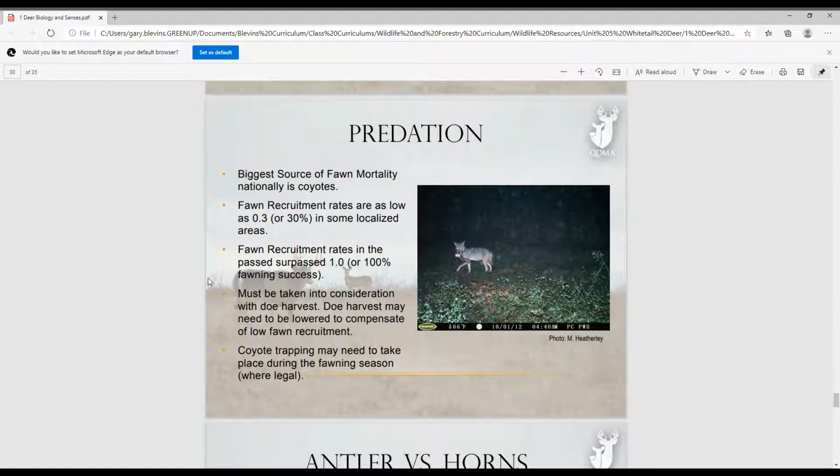So predation must be taken into consideration with the number of does. If you have a lot of predators, you don't want to take too many does because the fawn survival rate is pretty low.